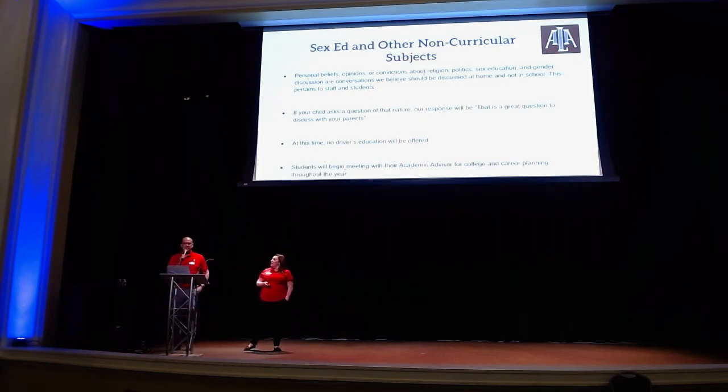Yes, the one stance that ALA takes is there are many discussions that need to take place in the home rather than at school. So if you just want to read that first one, there are some things that often our teachers will practice the phrase, I think that's a discussion for you to have with your parents at home. There are many things that have been brought into the school that we are saying need to go back to the families, and that's where those discussions need to take place.